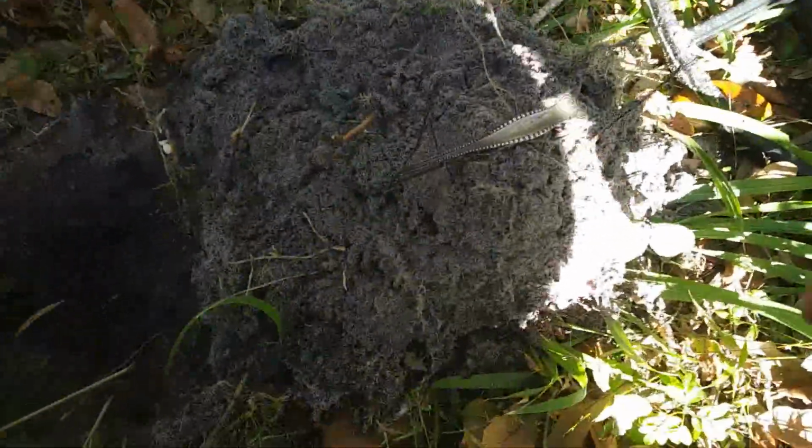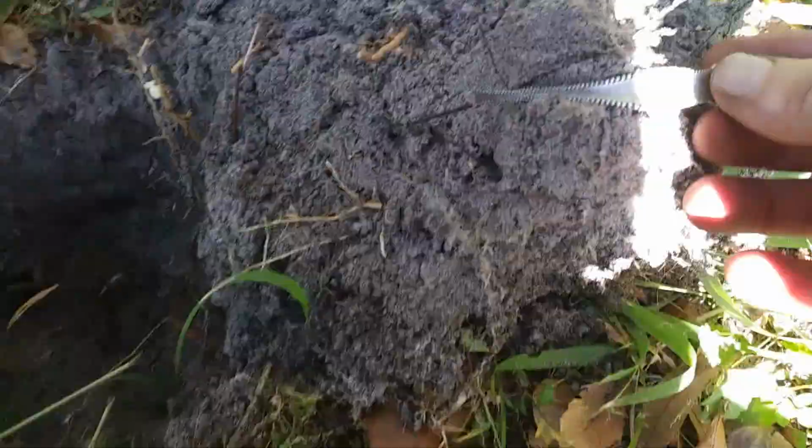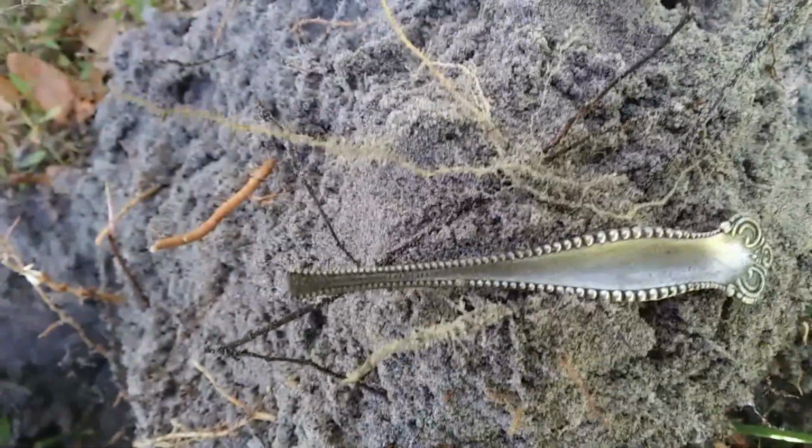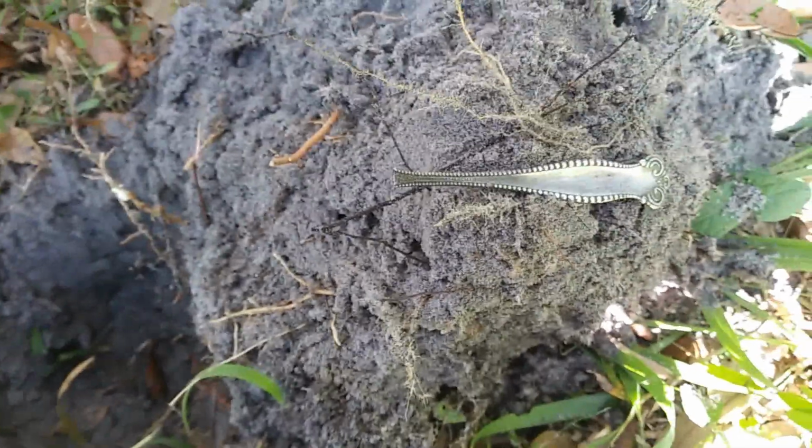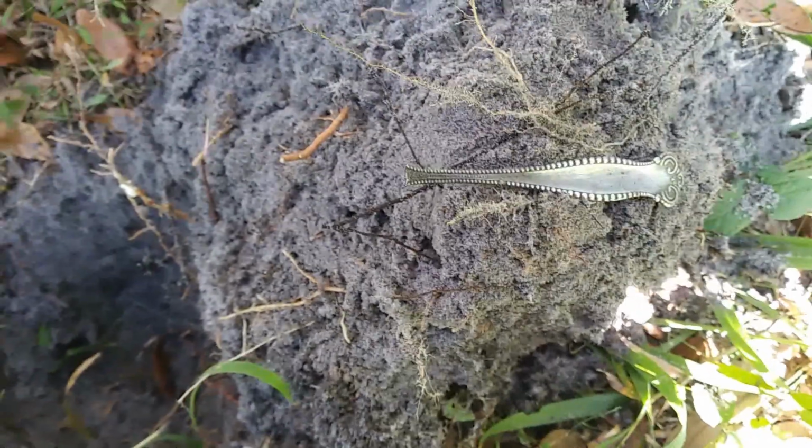I have dug plenty of spoons and plenty of forks before, but if you can read right there, it says sterling. It's my first silver spoon. It's not whole, but I still love it. It's silver. I think it's cool. We'll keep digging.